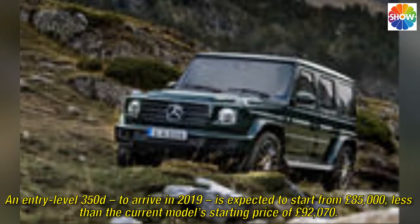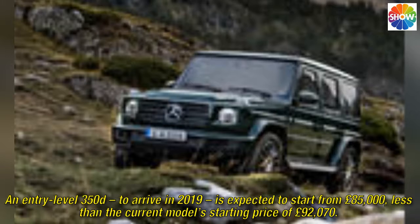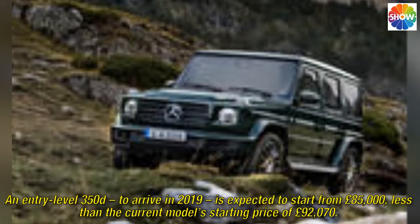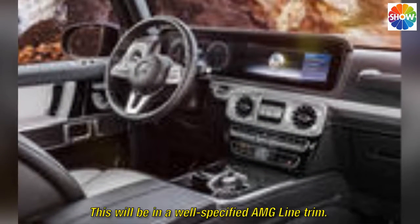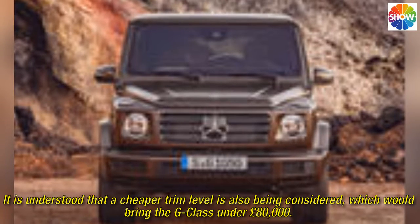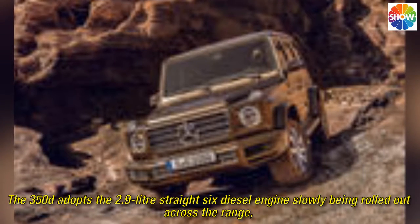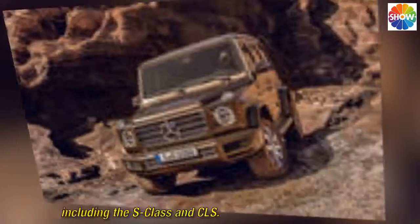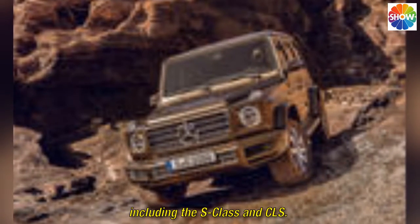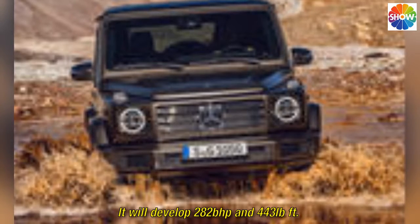An entry-level 350D, to arrive in 2019, is expected to start from £85,000, less than the current model's starting price of £92,070. This will be in a well-specified AMG line trim. It is understood that a cheaper trim level is also being considered, which would bring the G-Class under £80,000. The 350D adopts the 2.9-liter straight-six diesel engine slowly being rolled out across the range, including the S-Class and CLS. It will develop 282 bhp and 443 pounds-foot.